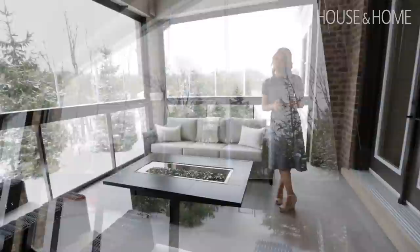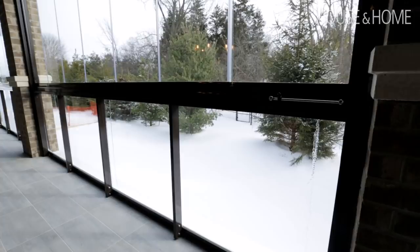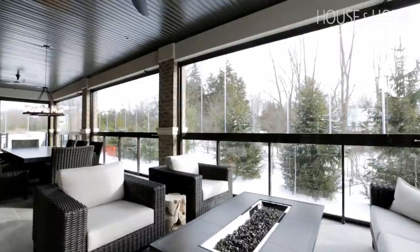What I love most about this space is even in the dead of the winter, you can curl up with a beautiful blanket and a warm sweater and enjoy an afternoon. Maybe not what I'm wearing today, but you can definitely relax out here as a family. There's still a whole other part of this home as well.